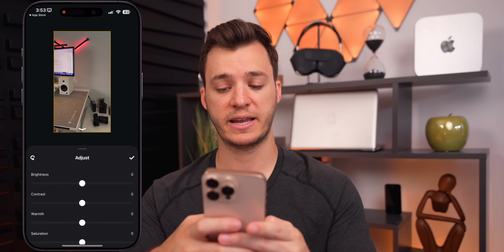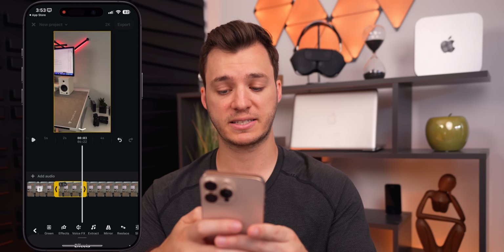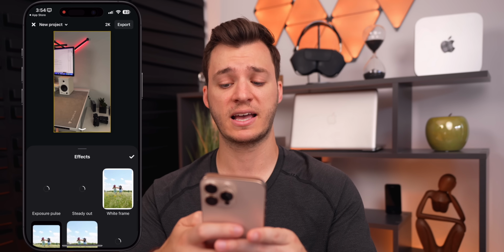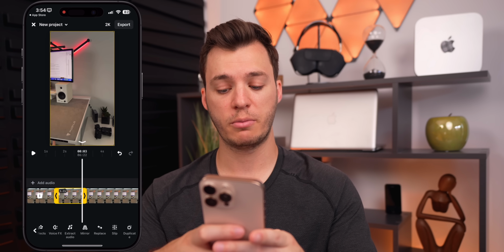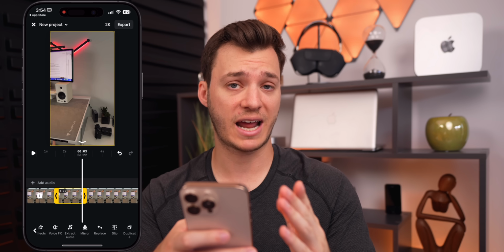You have your adjustments right here for the color. You have your filters, you have a green screen, you have the effects, you have voice effects as well. So some of these effects are actually really nice. I'm surprised they run so well on the iPhone. You have extract audio, mirror, split, duplicate. It's a pretty solid application, I have to say.